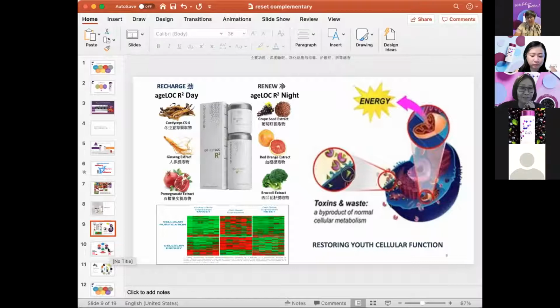The earlier one that Angel has mentioned, our Reset, we covered that science already. We need to understand that Ageloc R2 science is about cellular energy and cellular purification, which will help to support the Reset function. So that's the main thing.